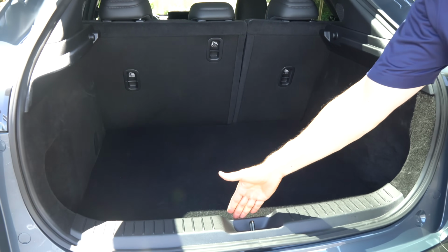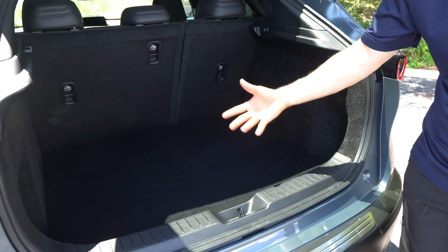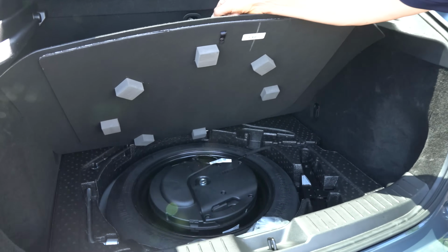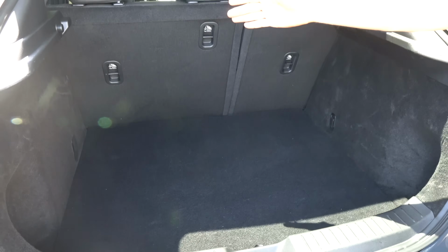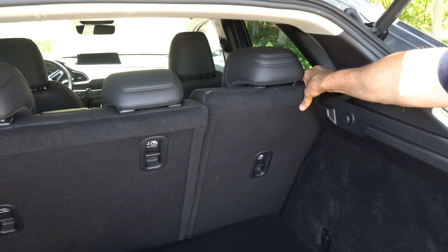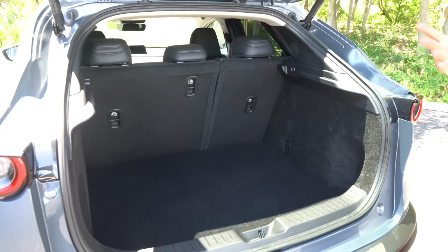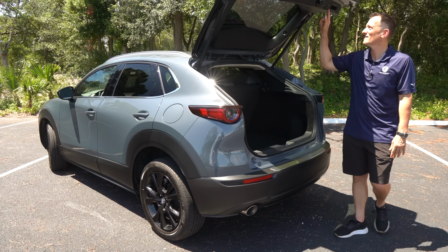Gives you a nice, like, sort of dam here so that when you're on a hill and you have cantaloupes and watermelons back here, they're not gonna roll on out. Let's see what's underneath. You do have a spare, and there's your Bose subwoofer. And then of course those seats are gonna do the 60-40 split. Really easy to do. You're just gonna push the button up top and then you fold the seat down. Easy peasy, lemon squeezy. And of course you're gonna get almost 40 cubic feet of space.